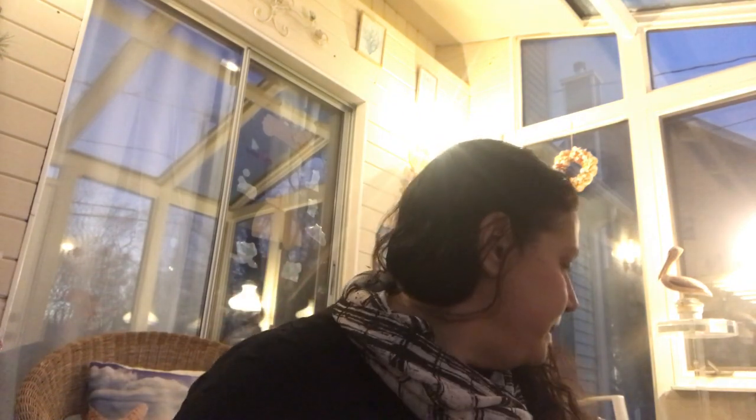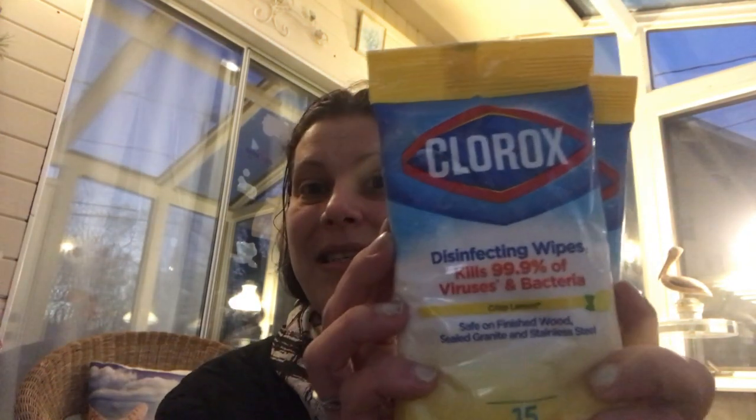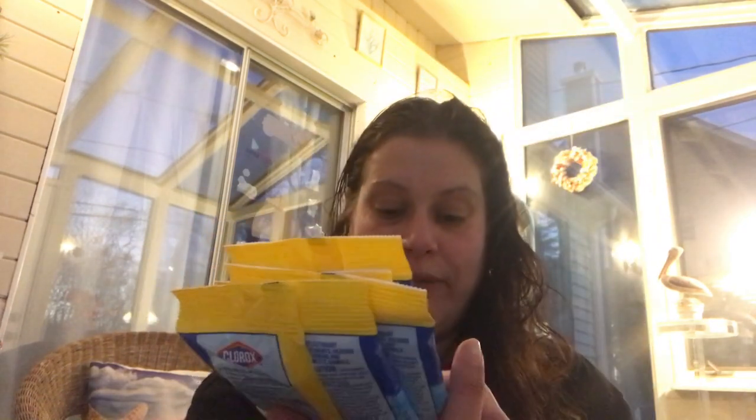They had another one, like a coral, I think. Then I picked up some safety stuff to send to my aunt, Michelle, the other Thrifty Diva in Texas. She is back teaching, and she has even more students now than she did before she caught COVID. Okay. So I got her these Clorox wipes, 15 count of the crisp lemon. I'll be mailing those to her.